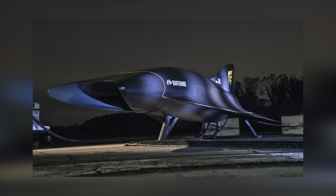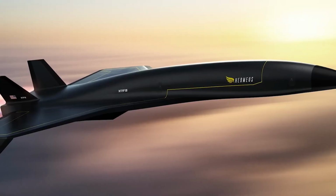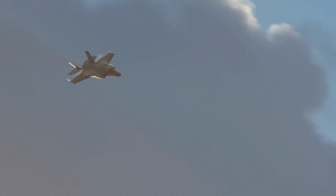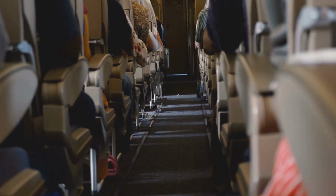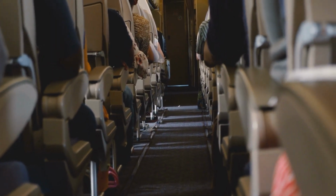Anything that goes faster than the speed of sound, called Mach 1, and about 760 miles per hour at sea level, is called supersonic flight. Hypersonic flight means going faster than 5.5 times the speed of sound, which is about 3,800 miles per hour at sea level. A typical commercial jet can take people from New York to Los Angeles at about 500 miles per hour.